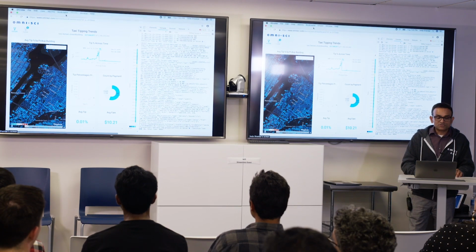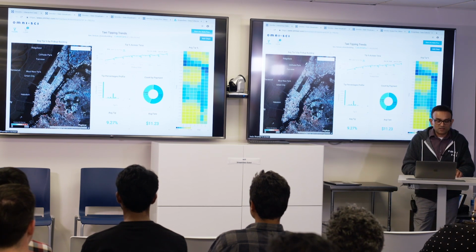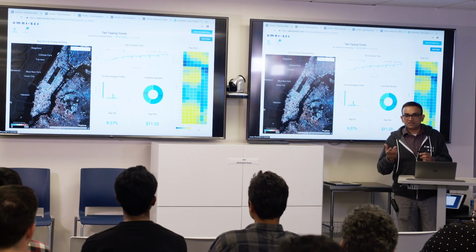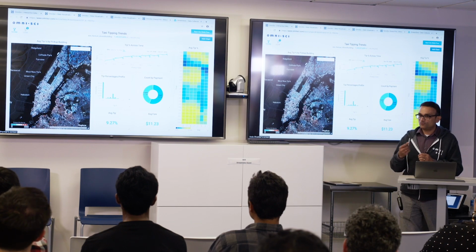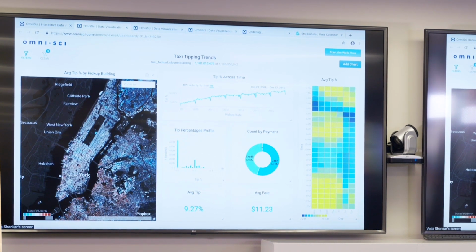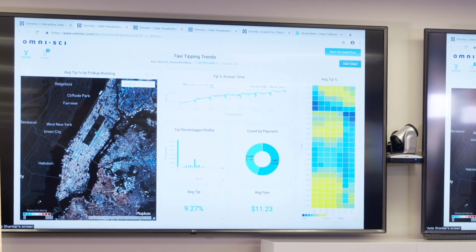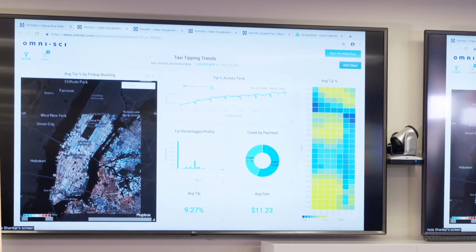So let's go back to our demo. Here we have colored these polygons based on the tip. You can analyze various kinds of data points. Here we are trying to analyze the tipping pattern for those taxi rides. So we have this choropleth where the polygons are colored based on the tip percentage. The redder it is, the less they paid; green means they paid more dollars. And we can see that Brooklyn actually has better tippers than Manhattan.